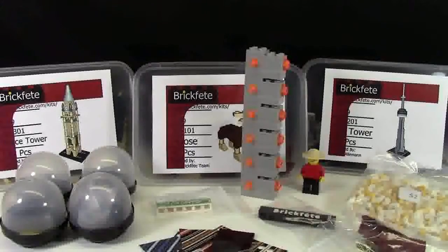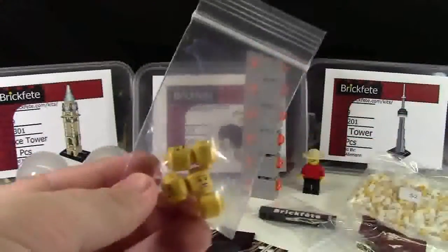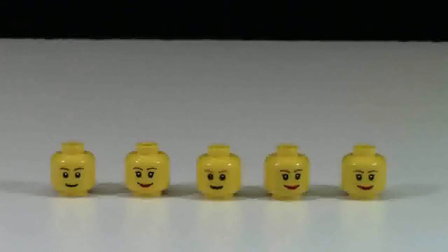From them also, they had LEGO minifigure heads. So I got 5 of them. These were also 25 cents each, and I'll show them close up. Here are the heads that I got. I got 2 of my Sig Fig's head, just because they had them. And I got 3 LEGO female heads, because I'm always short on those heads.